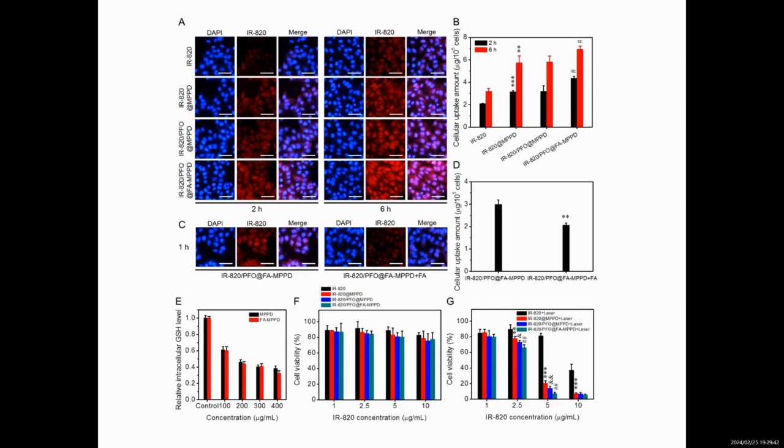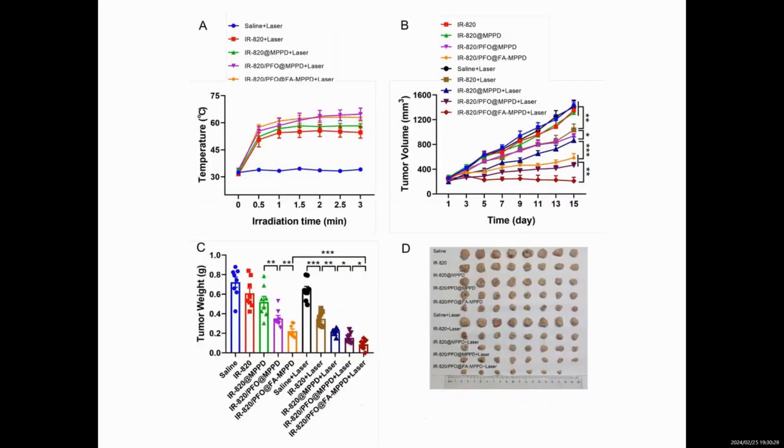The in vitro antitumor activity study indicated that IR 820 loaded MPDA nanoparticles exhibit enhanced photocytotoxicity as compared to free IR 820, and IR 820 and PFO co-loaded MPDA nanoparticles exhibit enhanced photocytotoxicity as compared to IR 820 loaded MPDA nanoparticles. IR 820 and PFO co-loaded FA-MPDA nanoparticles exhibited the strongest photocytotoxicity.